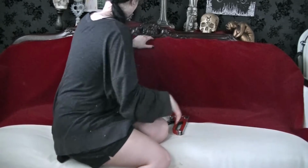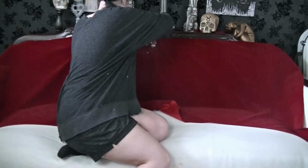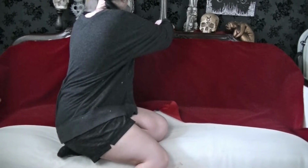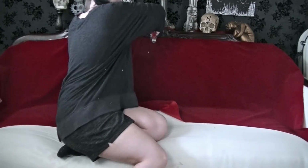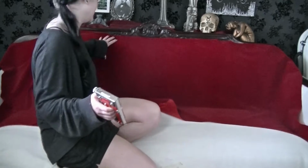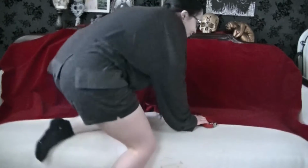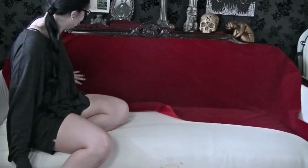So basically, we're gonna get it as tight against the wood as we possibly can. And we're just gonna go for it. Bam! There we are. We're gonna do it! Alright, so basically I'm gonna pull tight as I staple along the edge here. That's what's gonna happen here. Look how beautiful that is. Wow. Loving it.